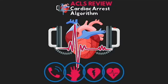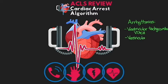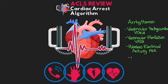All right, so the cardiac arrest algorithm, this is going to be the one that you are probably going to use the most, and you'll probably become, if you're not already, the most comfortable with this one. This particular algorithm is going to be for the pulseless patient in cardiac arrest, and it's going to be accompanied by one of 4 possible arrhythmias. Your patient could either be in ventricular tachycardia or VTach, ventricular fibrillation or VFib, pulseless electrical activity or PEA, or in asystole.